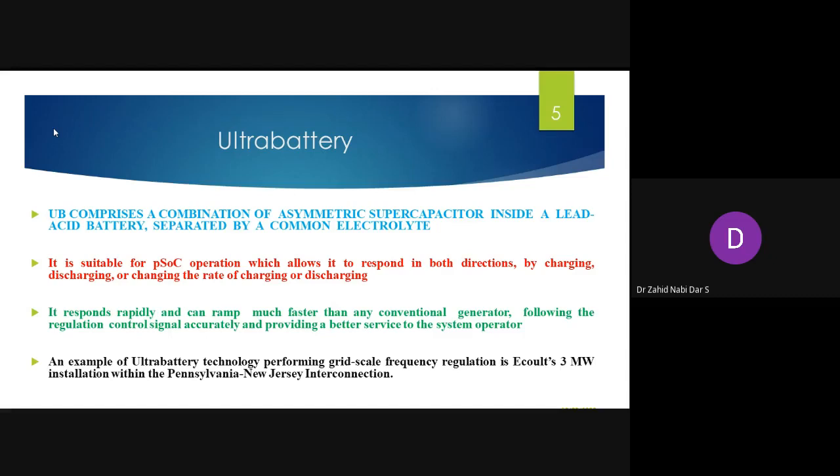And compared to other devices like the supercapacitor or SMES, the superconducting magnetic energy storage device, SMES has a limitation. It works at a particular temperature in degrees Celsius, and you require a cooling arrangement. Some SMES work at 4.2 Kelvin.